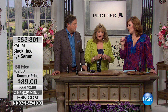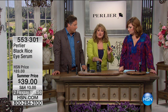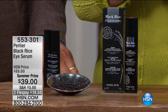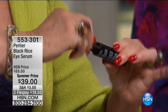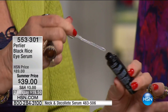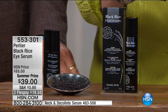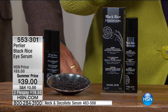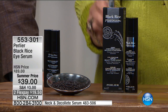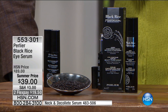One of the reasons I love it, not because of all the great benefits it has, is that this will last so much longer because of this little pump. At the very end, I used to unscrew it and go along the edges so I could get the rest out, and then I would put this on my eyes. Now, with this pump, it's airless, you get till the very last drop of this beautiful, clear gel, which is cool. It has witch hazel in it, and it has the black rice peptide.